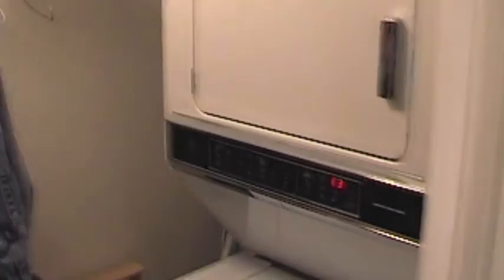And here we have a bath. Very nice. And here we have the laundry room. It's very, very nice. First time we had a washer and dryer in our unit. And a lot of storage. Lots of storage. Very nice. Actually doing some laundry.